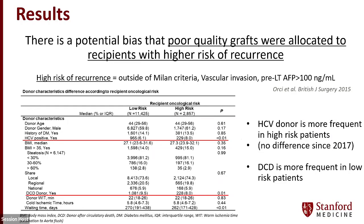Looking at the difference between the low risk and the high risk groups, there actually isn't much difference, other than there were more Hep C positive donors in the high risk group. But that difference went away after 2017. And surprisingly, there's actually more DCD donation in the lower risk group compared to the high risk group.